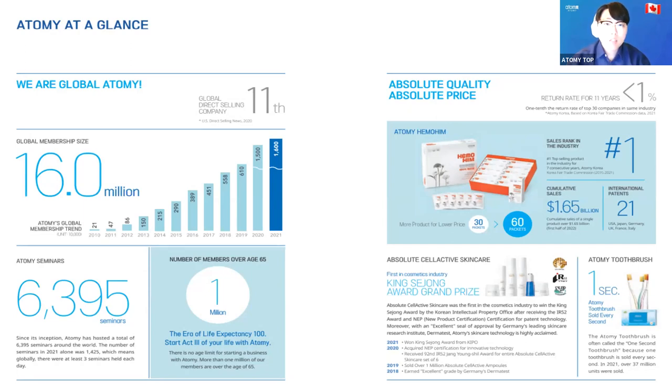And so Atomy currently has a return rate of less than 1% for the consecutive 12th year in this business, right? So what does that mean? That means that the return rate is so low because the customers are satisfied. People are satisfied with what they are purchasing in Atomy. And so they have no real reason to return it unless maybe they purchased the wrong products or so forth.